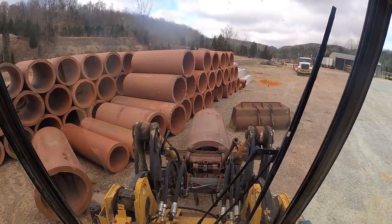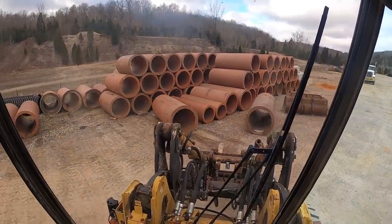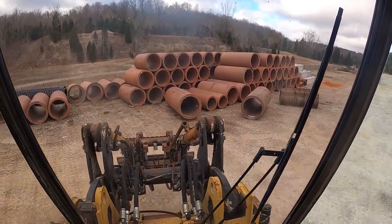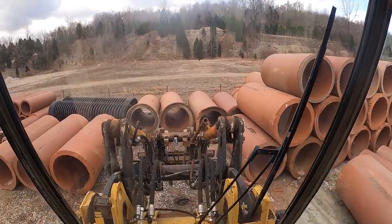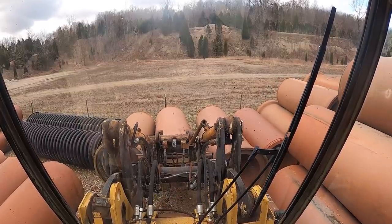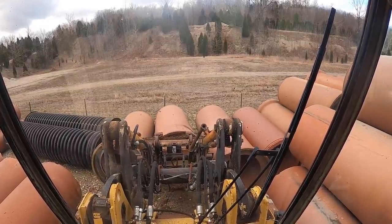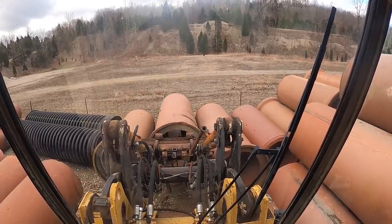Set that one there. Get him on the next load. If I get this pipe out of here, I'm probably gonna swing him around the other way. That way my forks are not beating on the bale. Oh, he's a heavy one.